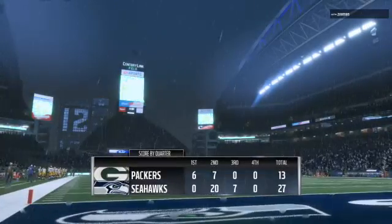How many times have we seen a team lose in the playoffs, and that girds them for a championship run in the future?